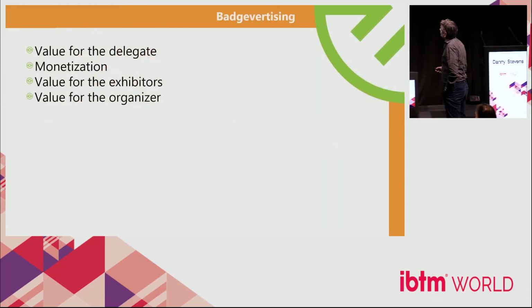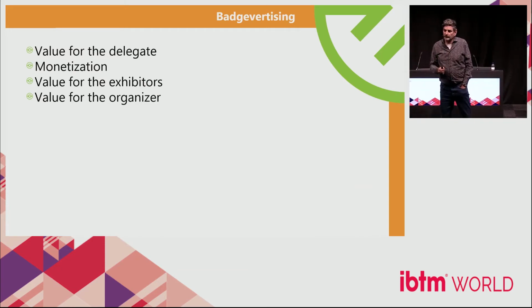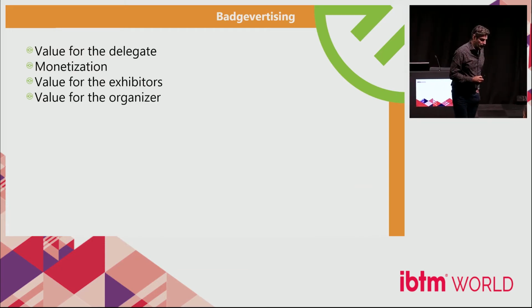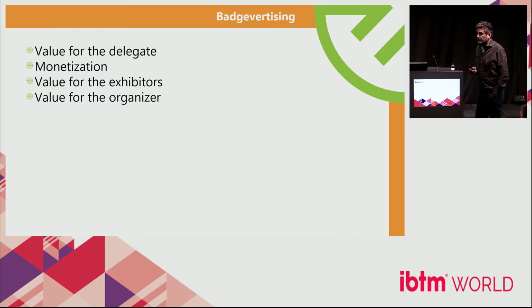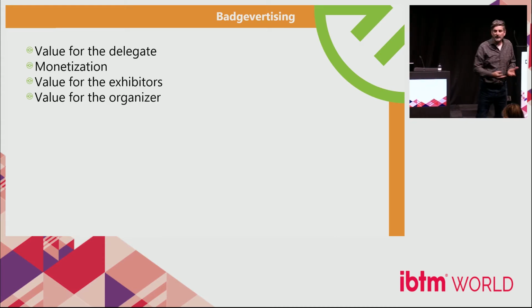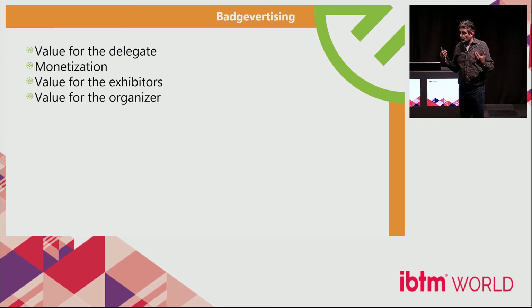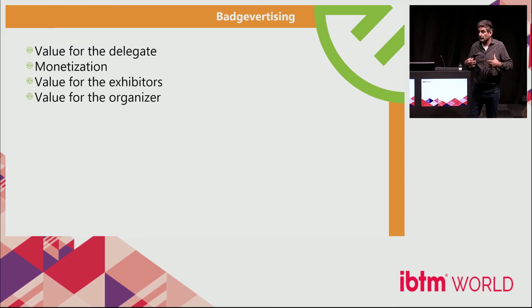Added value is key. Look for value. What is it going to bring? What is the added value for every stakeholder in your event? For you as an organizer, it's clear. When you start collecting data, it's gold. Knowing where the delegates are, how they behave, who they are visiting, which kiosks they are going to, which sessions they are going to, who they are meeting up with, that's valuable data for you as an organizer.